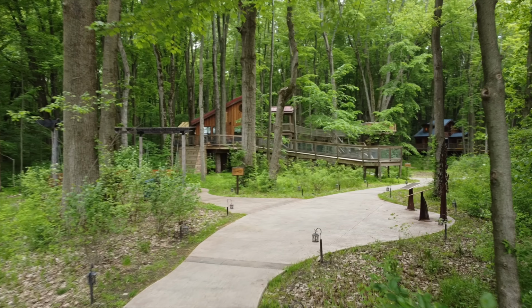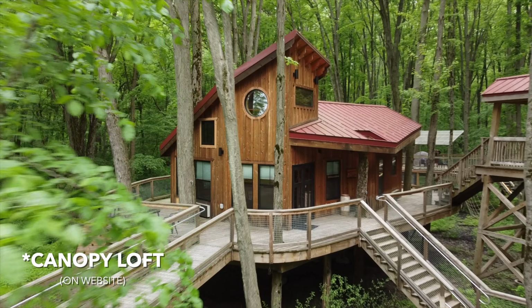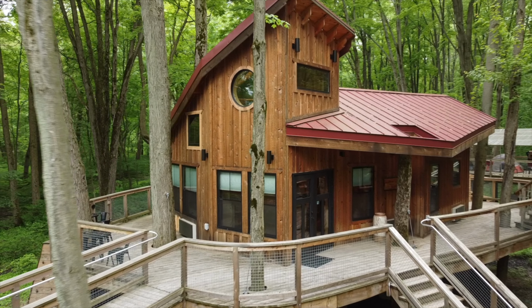Guys, guess what? It's time for another Metroparks Village Treehouse vlog. Today, we're in this guy right here. Flatwood Commons is what this is called. It's going to be the first big treehouse to your left when you come in.